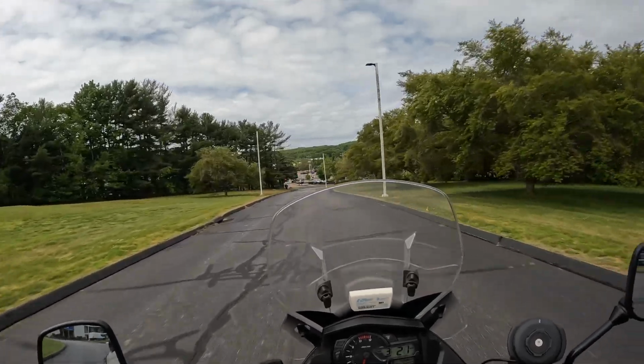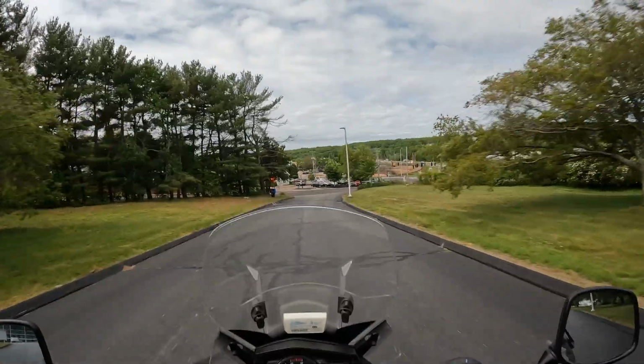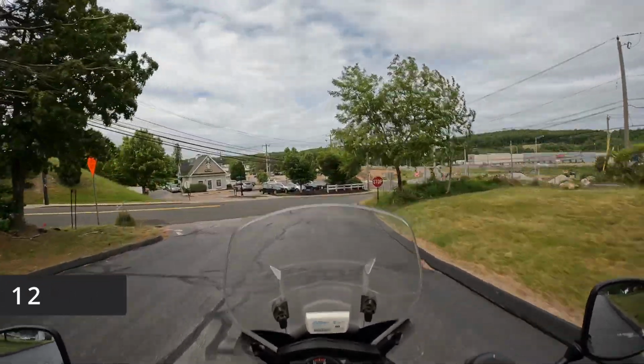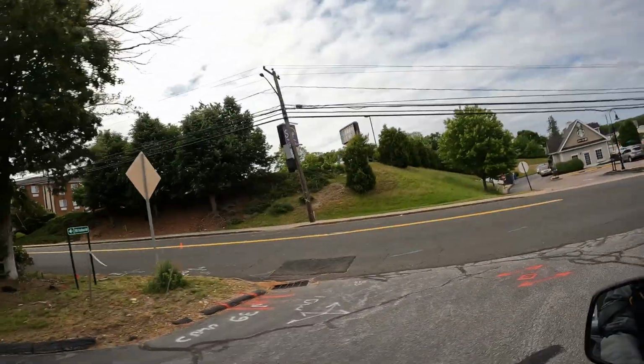Good morning. It is day number 12, Monday. It's actually almost on the verge of being warm this morning. First time in 4 days. And it's dry, which is more important.